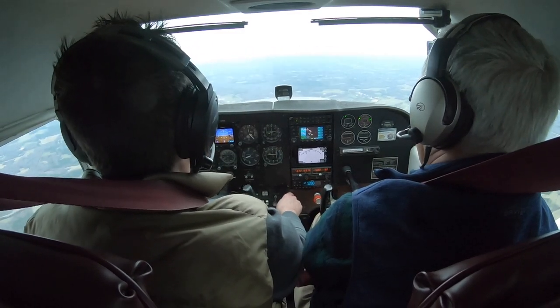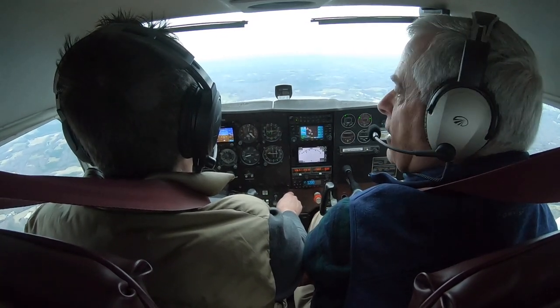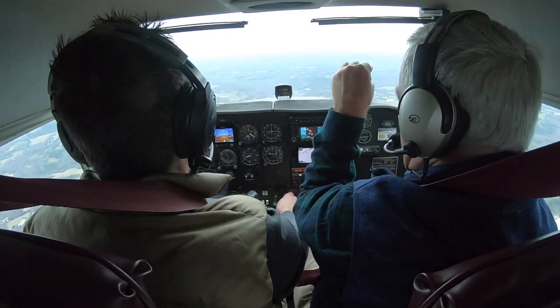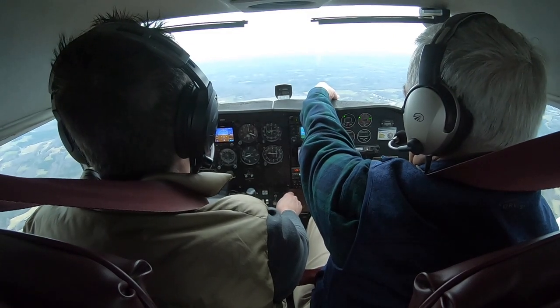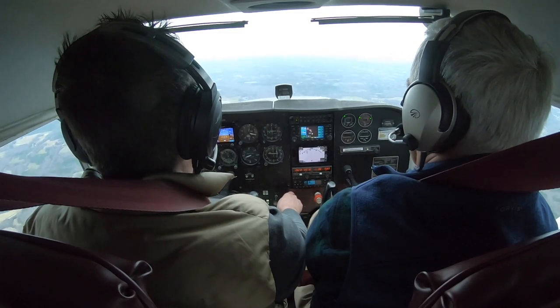Good. And then from here, this is like coming in on short final. Yep. Right? So we're doing about 70. The angle looks good. We'd be coming in somewhere about halfway, a third of the way between here and the horizon. Looks pretty good. And here the power comes all the way out.